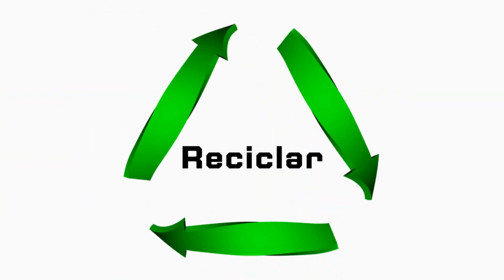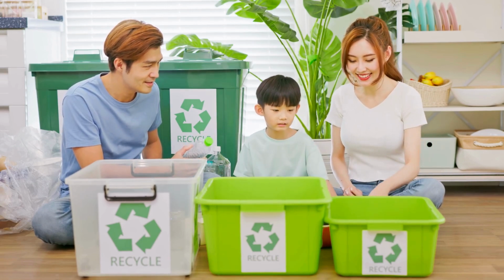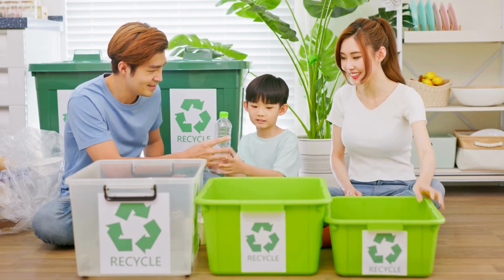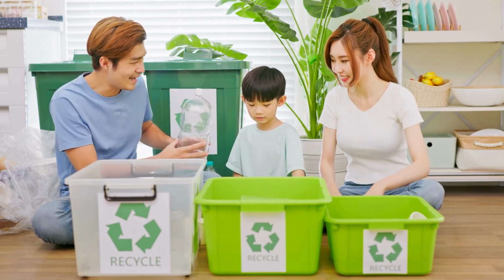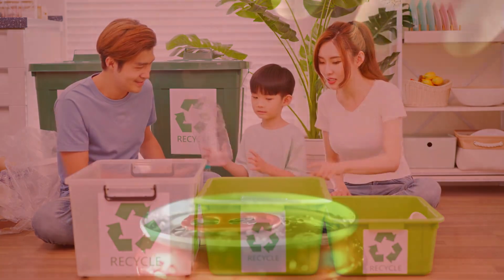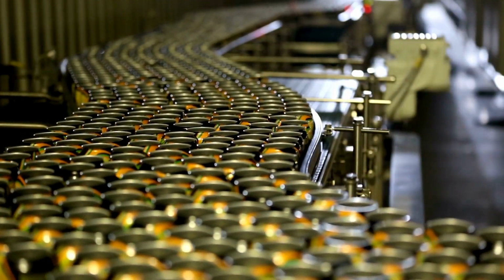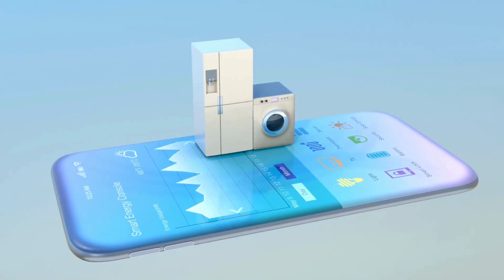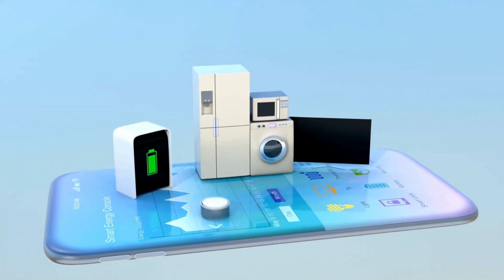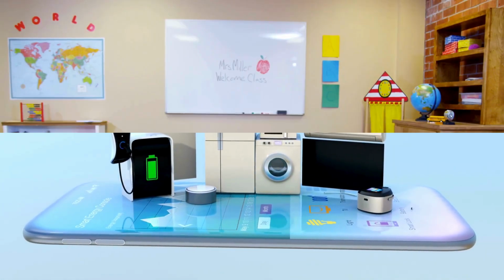And as for recycling, we can separate our waste into specific containers. For example, paper and cardboard go in one container, while plastic and glass go in another. Aluminum from soda cans can be recycled, turning it into new aluminum packaging. Electronic products like cell phones and computers can also be recycled at specialized recycling centers.